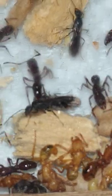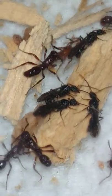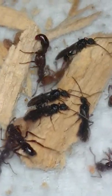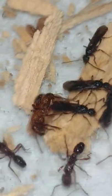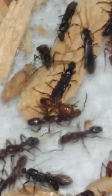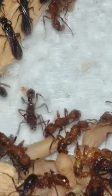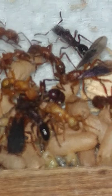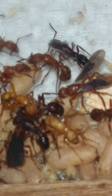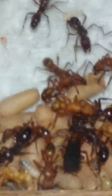This is a drone. These are the drones. You can see the difference of colors. Black are the adults. Those reddish are about to change color into black. As they grow older, they become black in color. When they are newly born, they are orange in color. See, as they grow older, their color changes to black.